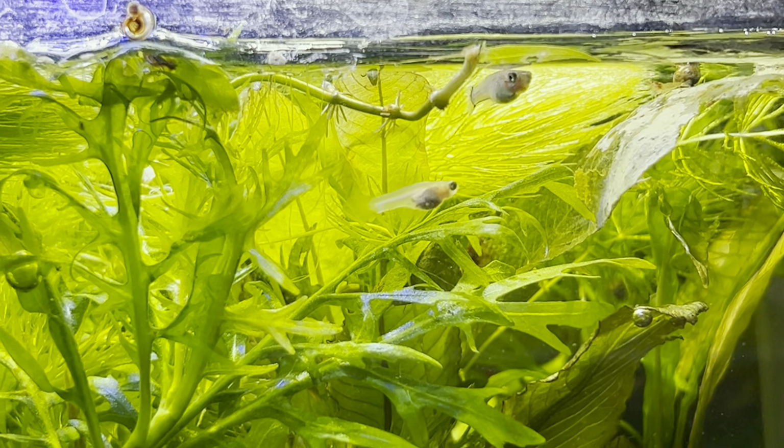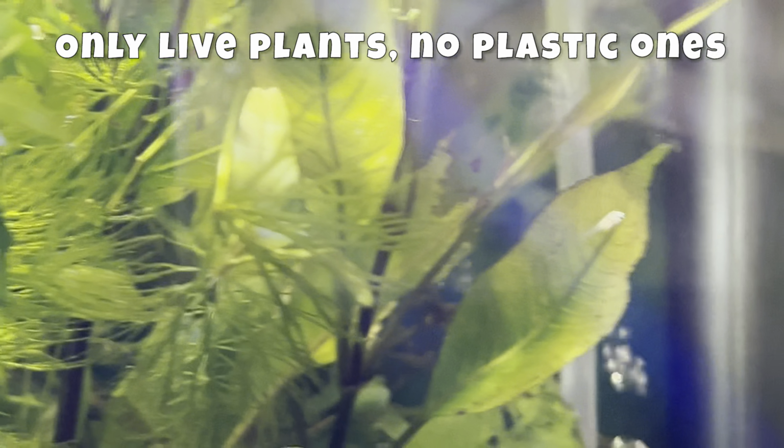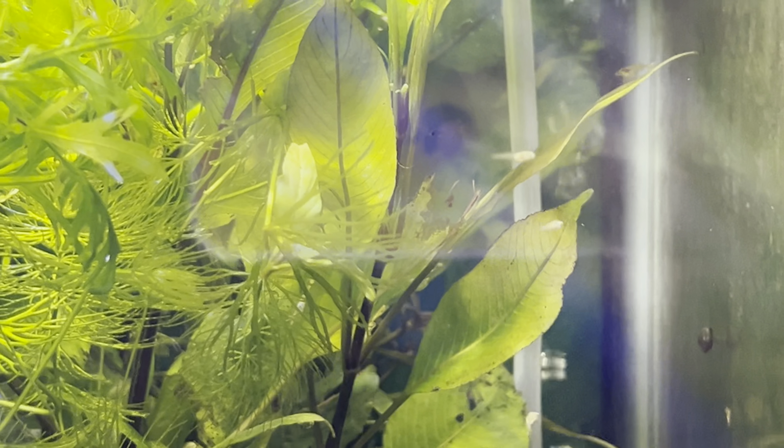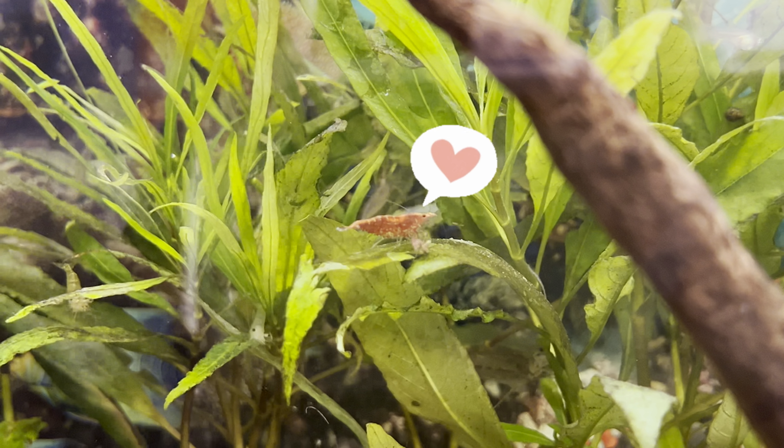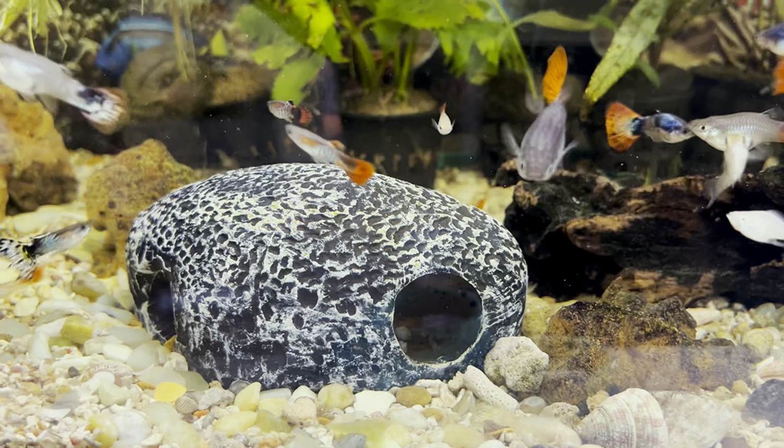For long-term success, live plants are unbeatable. Fast-growing stem plants and floating plants absorb nitrates, stabilize water chemistry, and prevent waste buildup. Shrimp love grazing on them. Guppies feel safer, and planted tanks almost never smell bad when healthy.